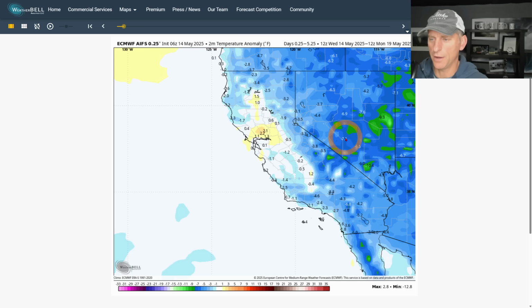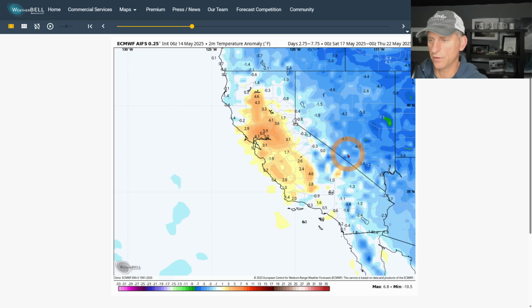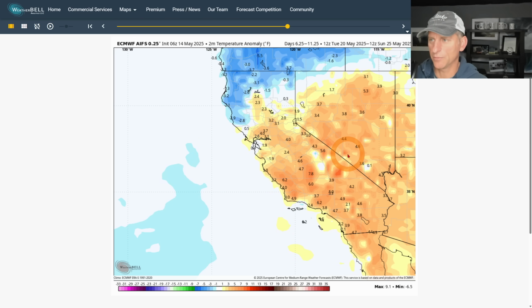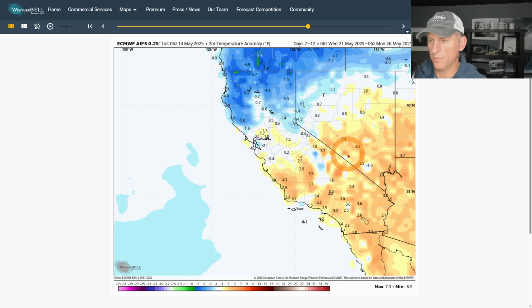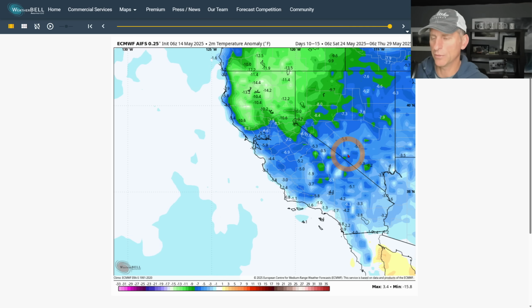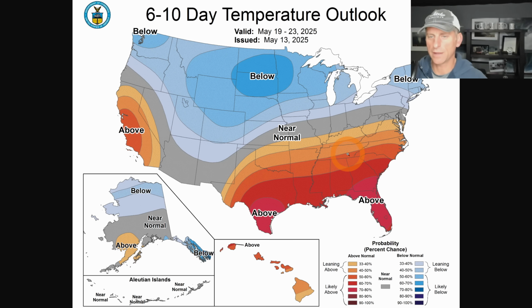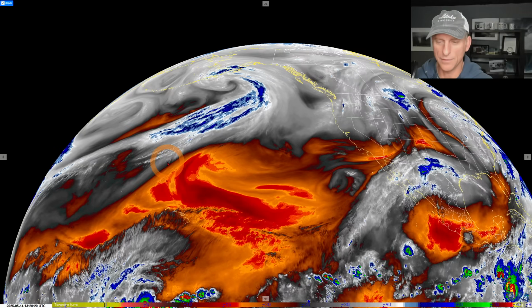Now, looking at temperature anomaly, yesterday I showed you a pretty good swing between below normal temperatures and then warming back up, and we kind of do something similar as we go through May. Between May 19th and May 24th, we warm things back up, but with those troughs around, we may cool back down below normal as we go back towards the end of the month. So again, lots to work out in the extended. In the meantime, the mid-range forecast, here's the 6 to 10 day above normal, encompassing much of California. And then a pretty big below normal signature as we go May 19th through the 23rd, but we'll be breaking that down day by day.